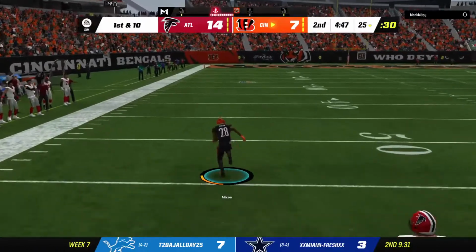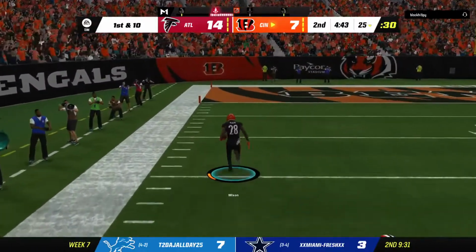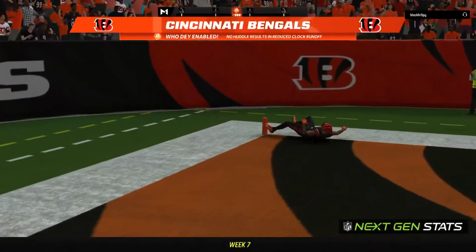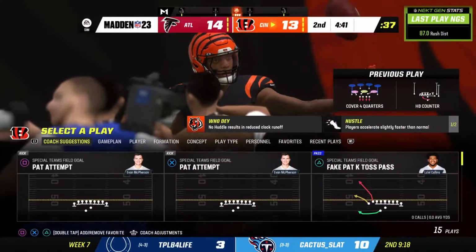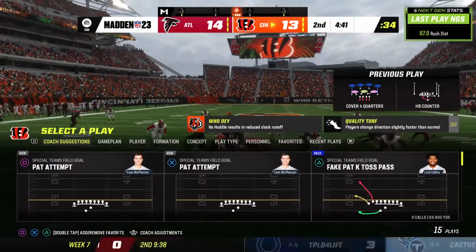And oh, he sheds a tackle. Now he's got some space. 30, 10, 5, and he'll take this into the end zone for a Bengal TD. And we didn't even get a chance to settle in for that drive. A quick strike of 75 yards, and they find the end zone.